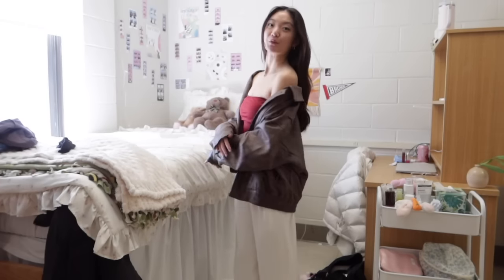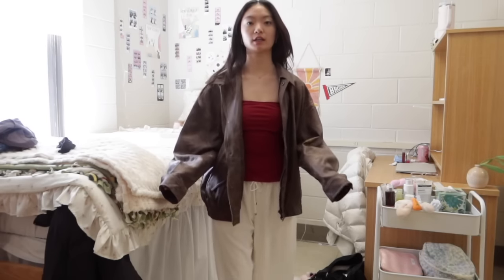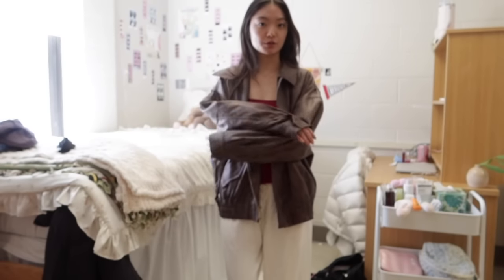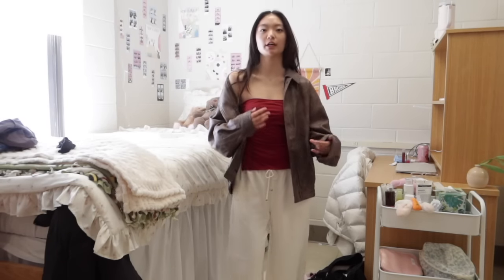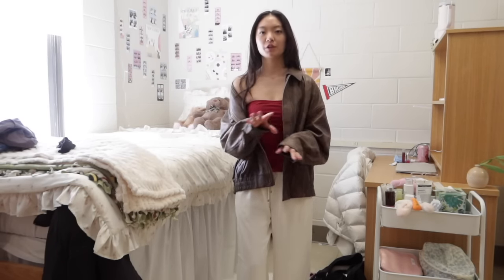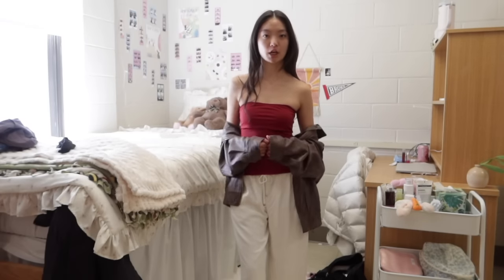So I thought this outfit would pair really well with just a nice casual jacket. I've been wanting just a nice casual brown jacket like this for so long. The material is really soft, flexible. Again, perfect for the springtime when you kind of just need something warm enough, cute enough, everything in between. But this is probably my favorite outfit that I put together.